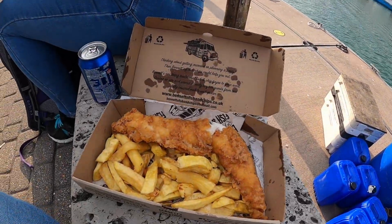So this is Weymouth, and as you can see, very nice fish and chips, yada yada yada, and very much a tourist hotspot. And for me, that is the problem. Never dove out of Weymouth before, and probably will never dive out of Weymouth again. For the simple reason is that parking is atrocious.